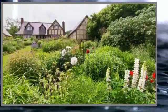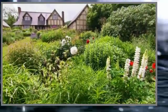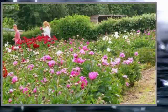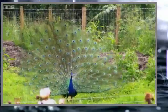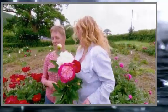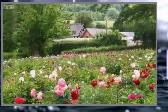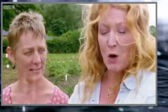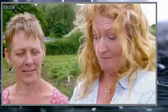Claire's collection is a fantastic array of colour, shape and height, with a long flowering period to boot. I can see why you've ended up with a field full. Absolutely, there are so many, and they all flower at different times. No one can say that there's not a peony for them. I totally agree.